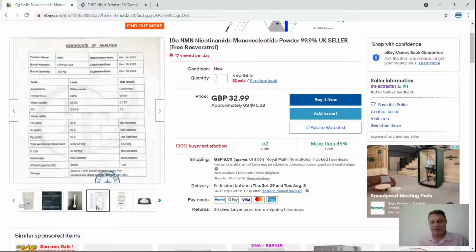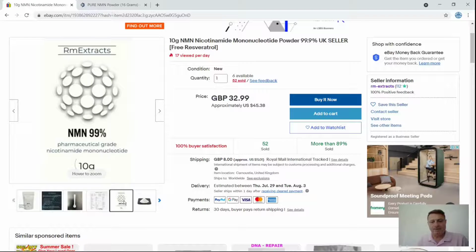And as I've always said, a third-party test certificate from the first party is a waste of paper. It's about as much use as a chocolate teapot. So this is going to earn them another big red flag.